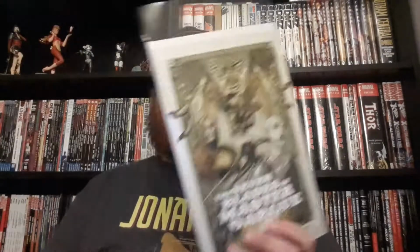Next up is Ninjak number 26. The Seven Blades of Master Darque continues in this. Ninjak has been a really solid Valiant title, I would put it on one of my Valiant recommendation lists.